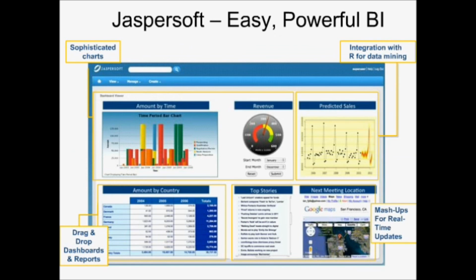So Jaspersoft provides easy and powerful BI, very sophisticated charting, integration here with the R language for data mining. You're able to do drag and drop dashboards, and you'll see a little bit later in the billion-row demo that will generate an ad hoc query on the fly and show you the performance of it. You're also able to do mashups for real-time updates on a portal or a website.